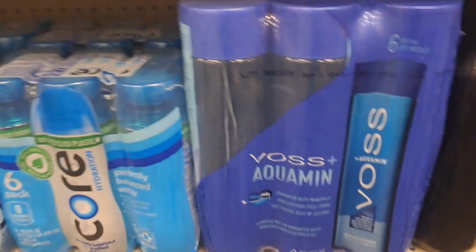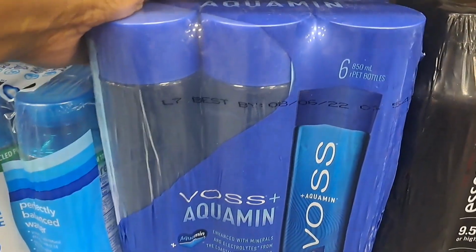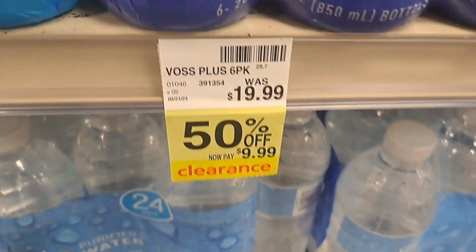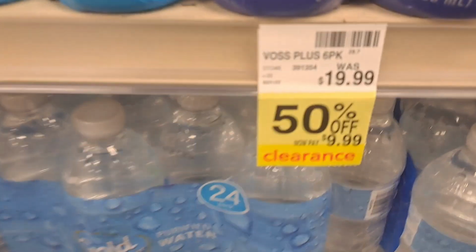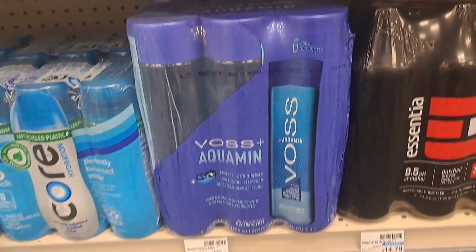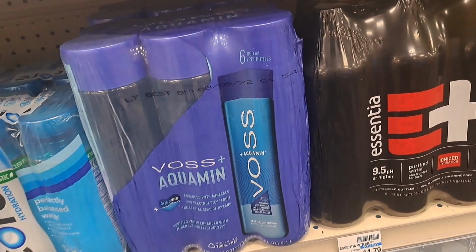Then they have this Voss water. It is a 6-pack. Here you see right here. Okay. And these are actually 50% off. They're regularly $19.99. They come down to $9.99. If you're a Voss water drinker, I wouldn't wait on those. I would get those too. I don't think those are going to last very long.